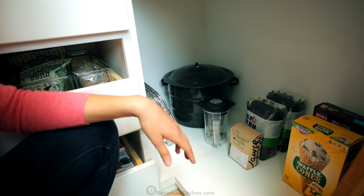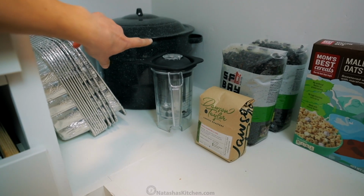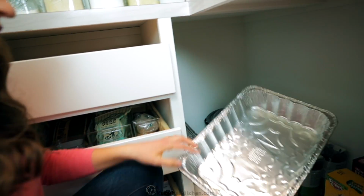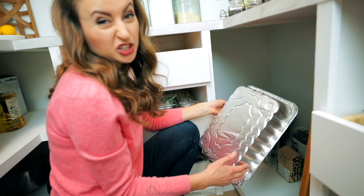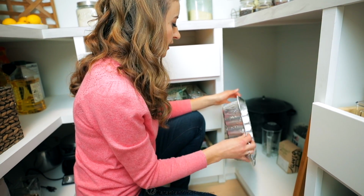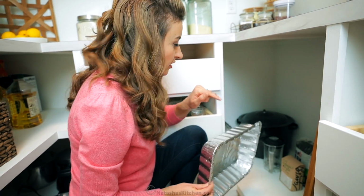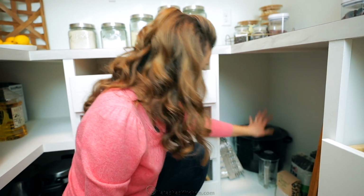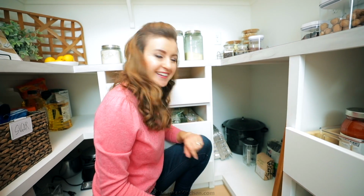All right, and that is our canning stock pot. And we also keep these handy foil containers down here for traveling. They actually wash well, we reuse them. Also for smoking meats, these are super handy, and I will link to these, as well as our canning pot that I love. Inexpensive things that make life better.